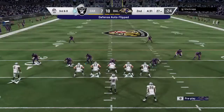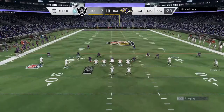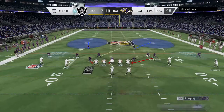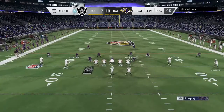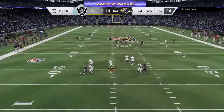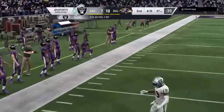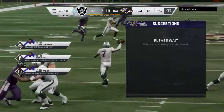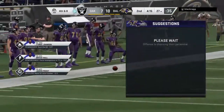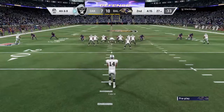The Raiders on 3rd down. They've been okay, 2 for 3 thus far. This is 3rd and 8. Looking to throw. King. And that will be incomplete. They went with the dime look that time on defense, just flooded the field with defensive backs, blanketed everyone, took away all the passing angles, thus the incompletion.